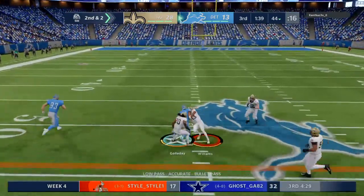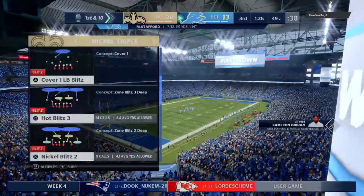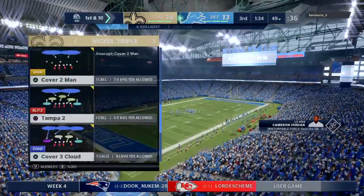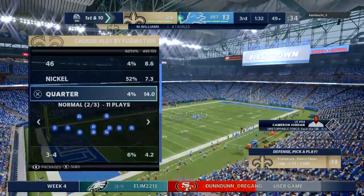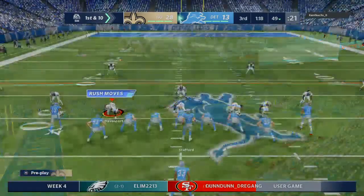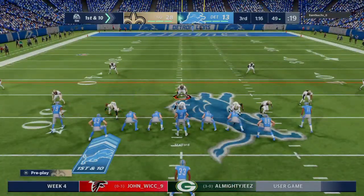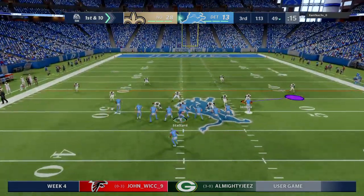From the 44, Stafford. He'll get this one to Golladay. And he'll be brought down just shy of midfield at the 49-yard line. This has to go down as one of the simpler routes in the playbook, but oh so effective. Nice completion there. Keeps the sticks moving. 2 first downs have him up near midfield now on 1st and 10.